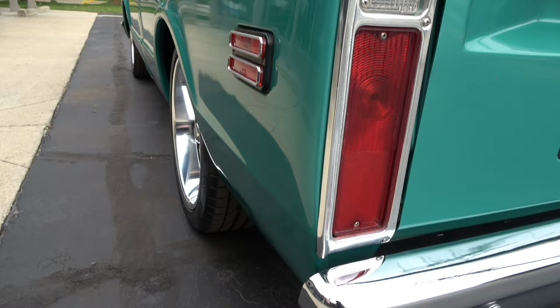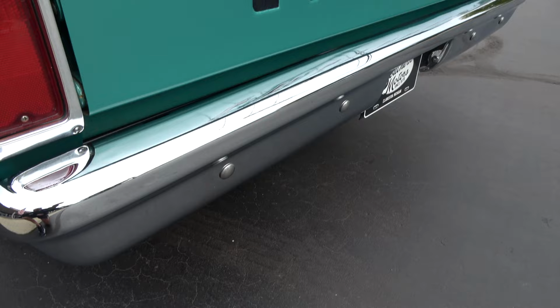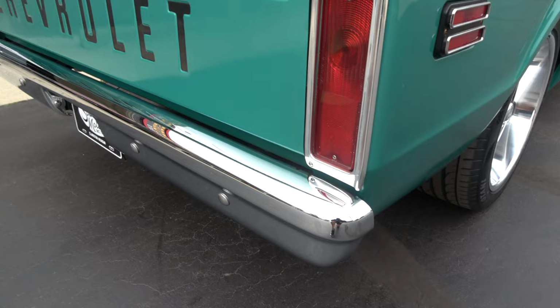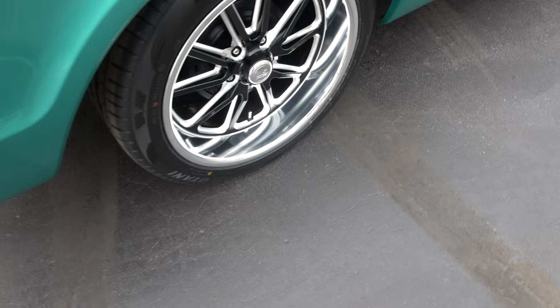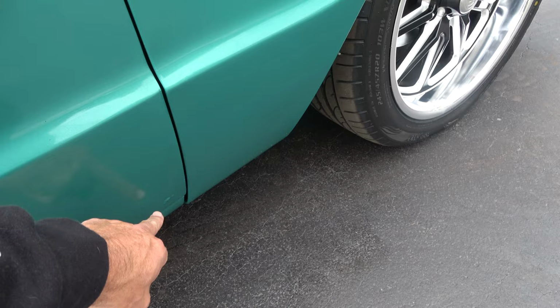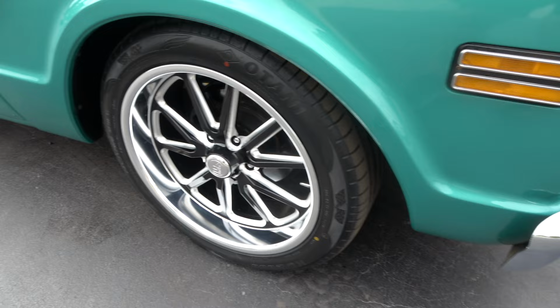Good looking truck, man. Sits good, it's got great sound, it's beautiful underneath the hood. I love what they did underneath the hood. Killer set of US Mag wheels. Wheels and tires, you said, are brand new. Bottom of your door there. Disc brakes, power steering. It's got the dual chrome mirrors.